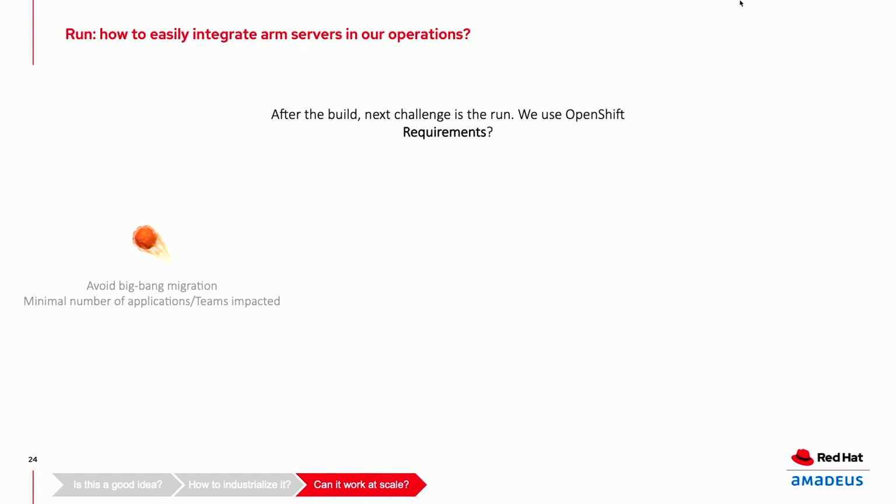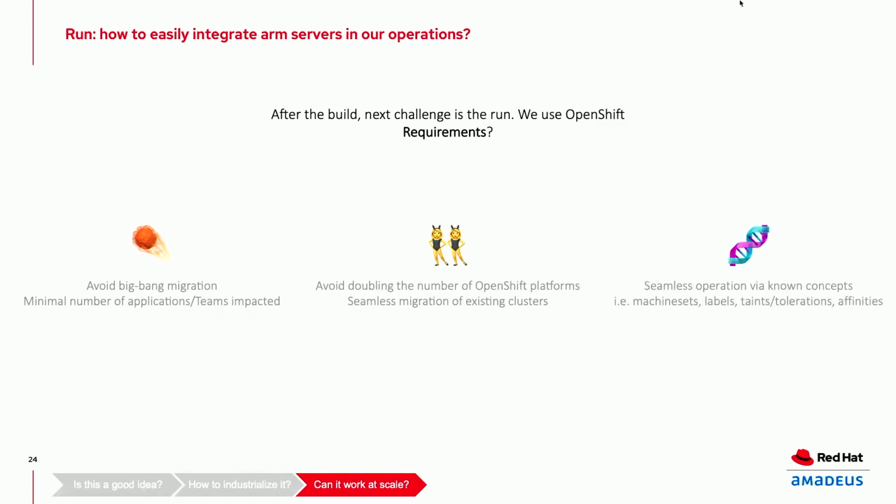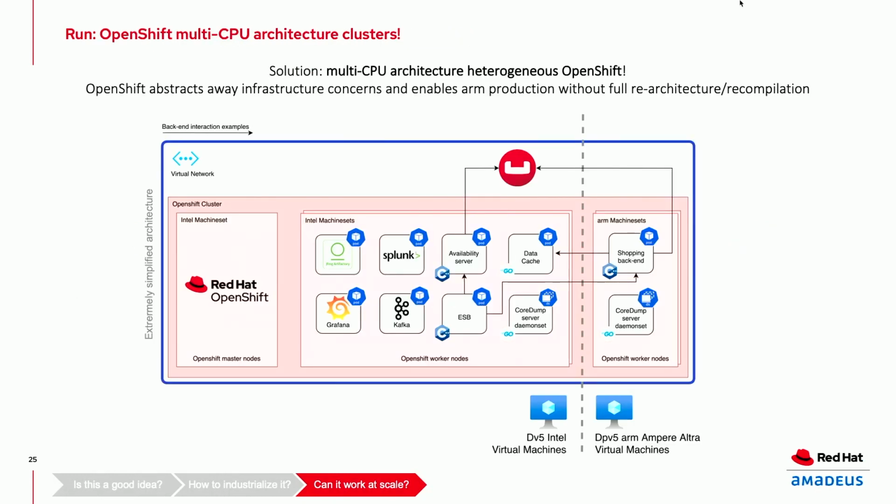We want a minimal number of applications and teams impacted by this migration. We want to avoid doubling the number of OpenShift platforms, with ARM-specific platforms and Intel-specific platforms, having to support both, with possibly the ARM platforms being a bit like the lesser parent that is less focused. We also want a seamless migration of existing clusters, and seamless operation via node concepts: machine sets, labels, taints, etc. The solution for that has been introduced by Duncan: the multi-CPU architecture heterogeneous OpenShift.